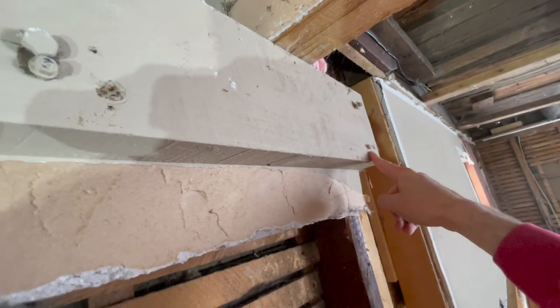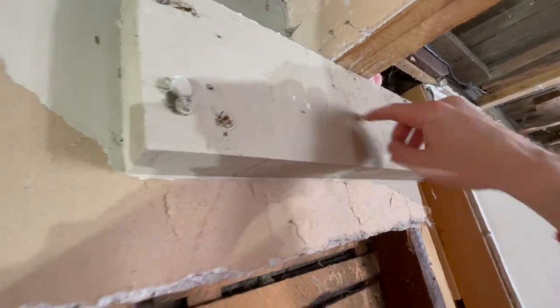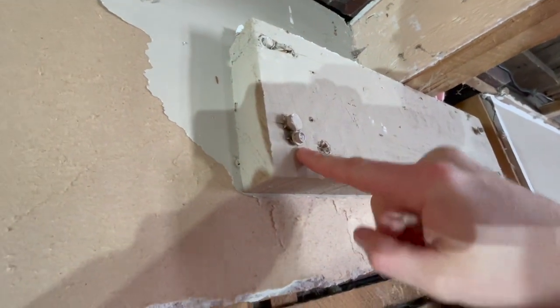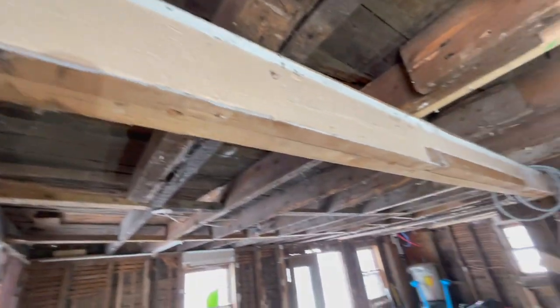So this is the best screw, or whatever you want to call them, lag screws. That one's not in all the way. These aren't in all the way. Plus, one's missing. I'm surprised this whole thing is actually still sitting here at all.